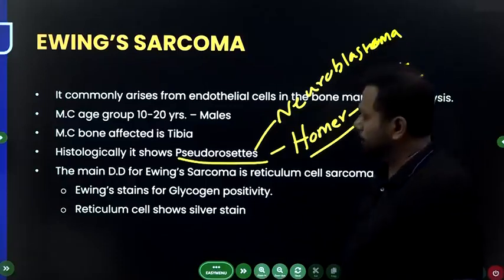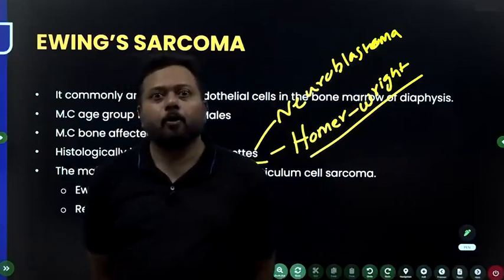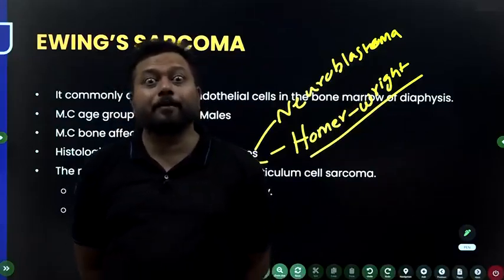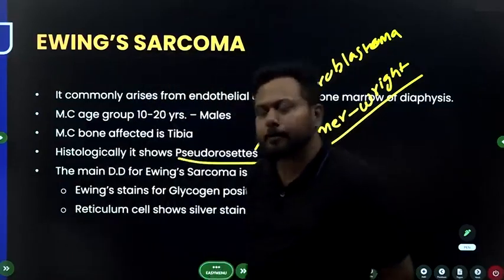Neuroblastoma: pseudo-rosette, otherwise called Homer-Wright rosette. Neuroblastoma, Ewing sarcoma: true rosette, otherwise called Flexner-Wintersteiner rosette. Retinoblastoma, osteogenic sarcoma. So they can ask this as a question.